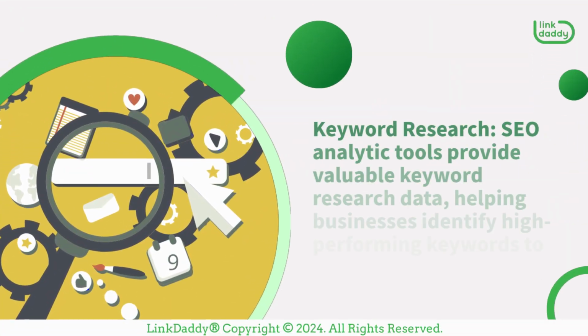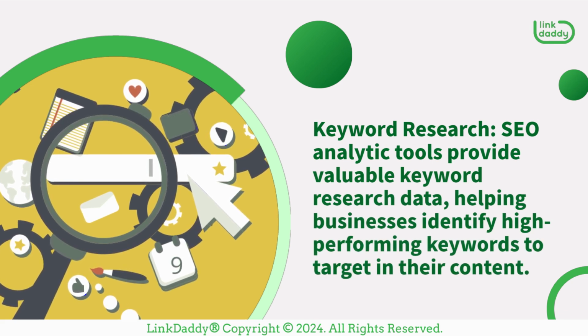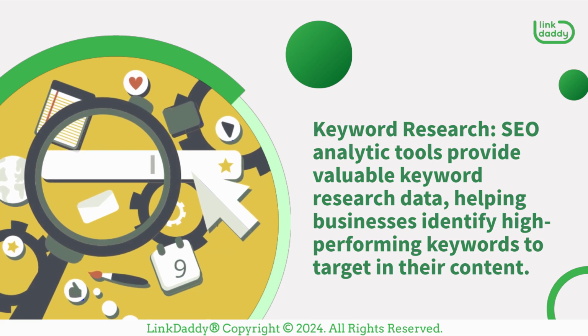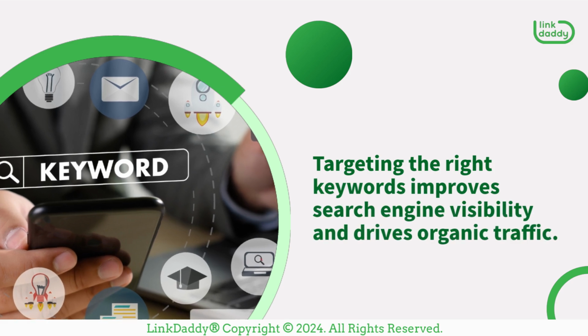Keyword research. SEO analytic tools provide valuable keyword research data, helping businesses identify high-performing keywords to target in their content. Targeting the right keywords improves search engine visibility and drives organic traffic.